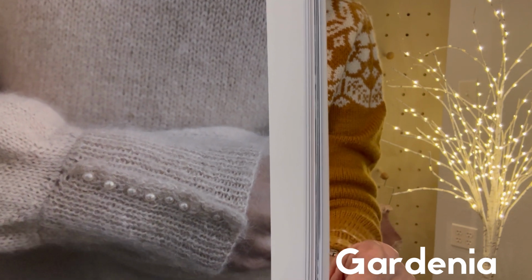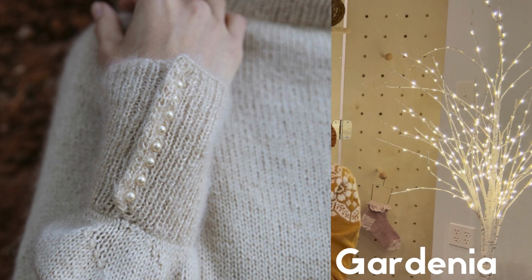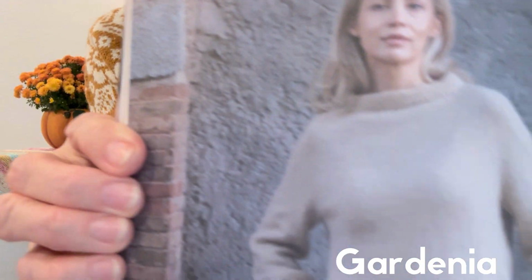And you can see, are those working buttons? Is it a working cuff that you can open up? I'm not sure. Let's take a look here at the sleeve. So here's the front. Here's the front.